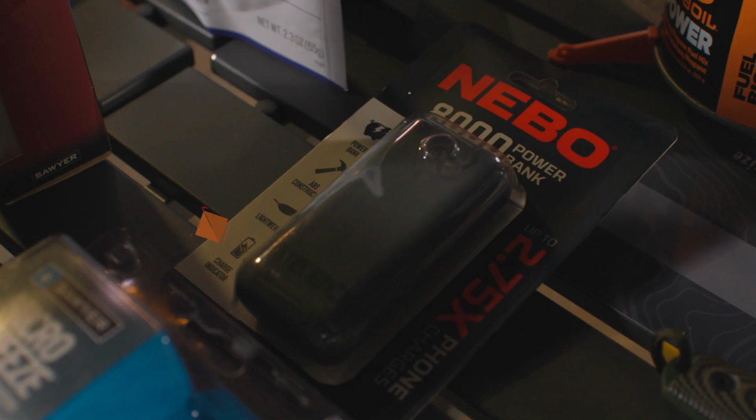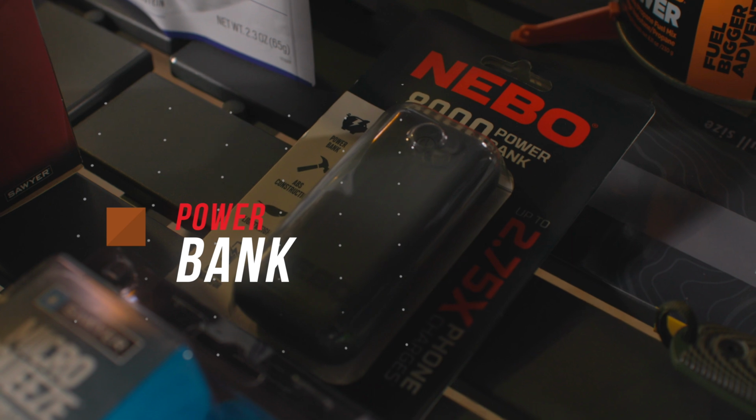To keep that powered, I always carry a power bank like this Nebo one with 8,000 milliamps. This is good for about 3 days on the trail, and this is about what I take. It is good at keeping everything powered, including my cell phone, just in case I run into a situation where I need to reach out and communicate. I have a way to keep everything powered.